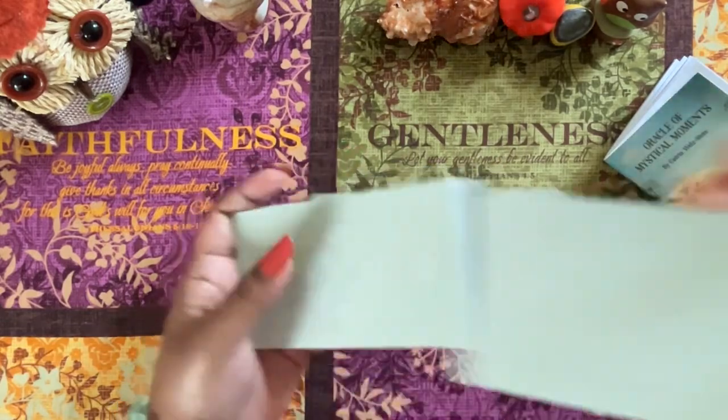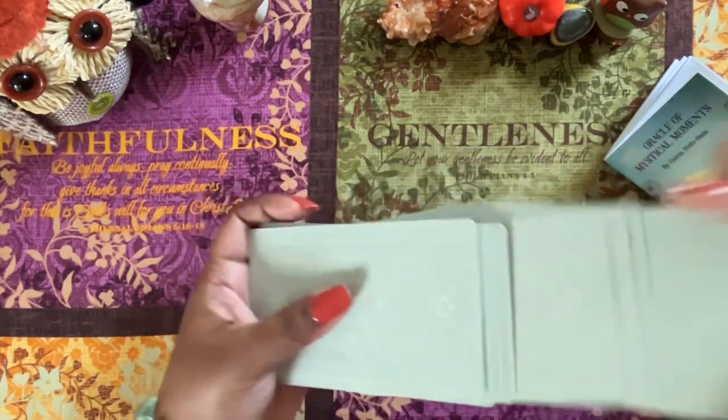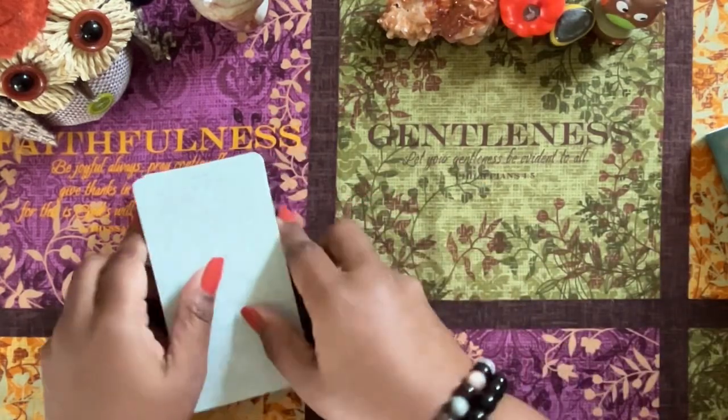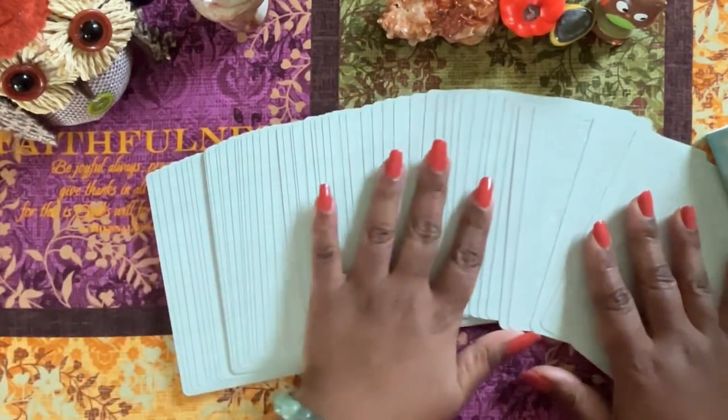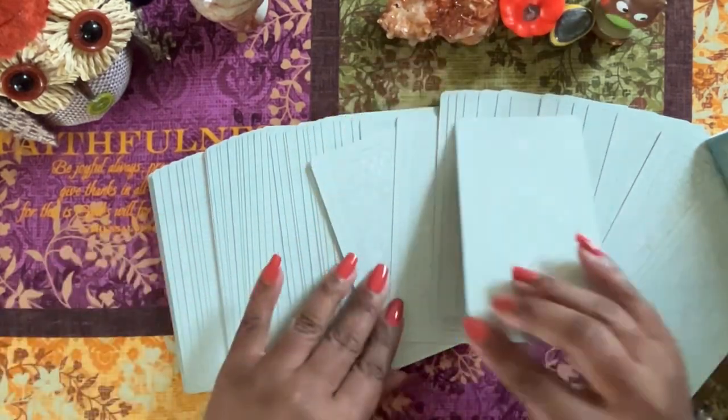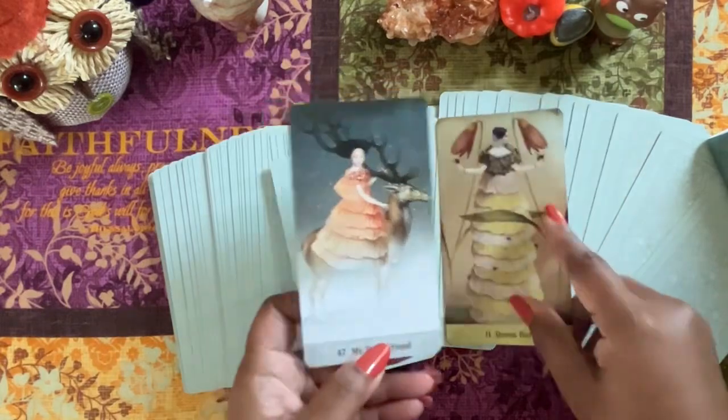Okay. And the overhand is good, nice and smooth. And so is the fan because it's on a lovely buttery matte. And let's pick a card. I want this. I think it's this one. Maybe we can read them both.